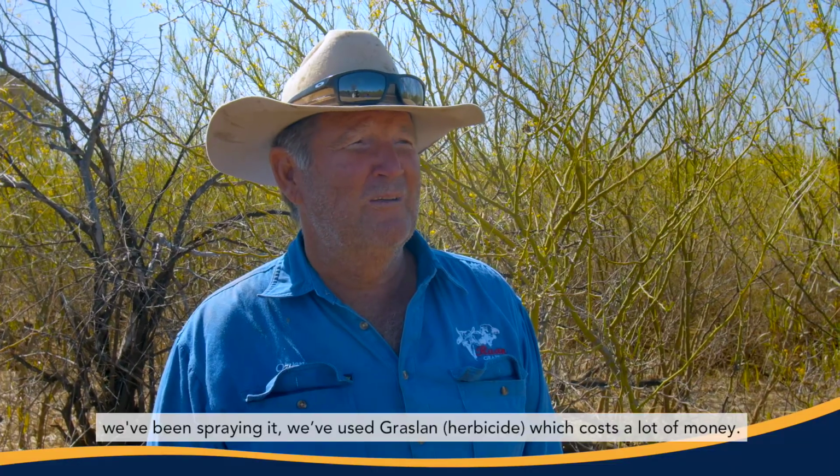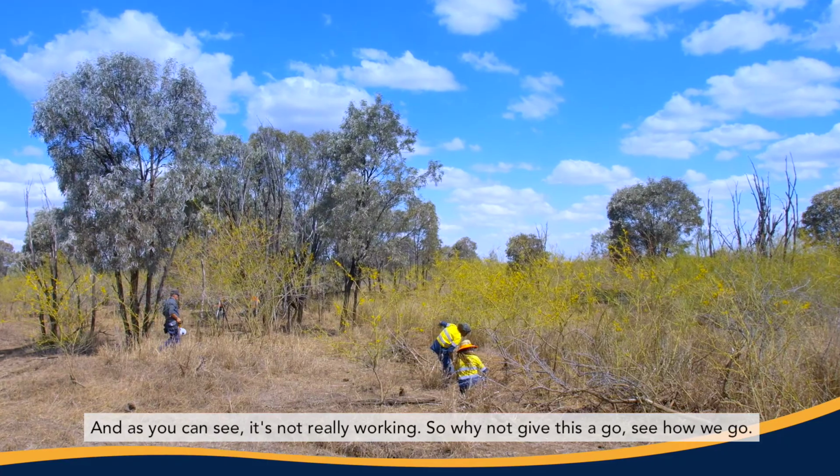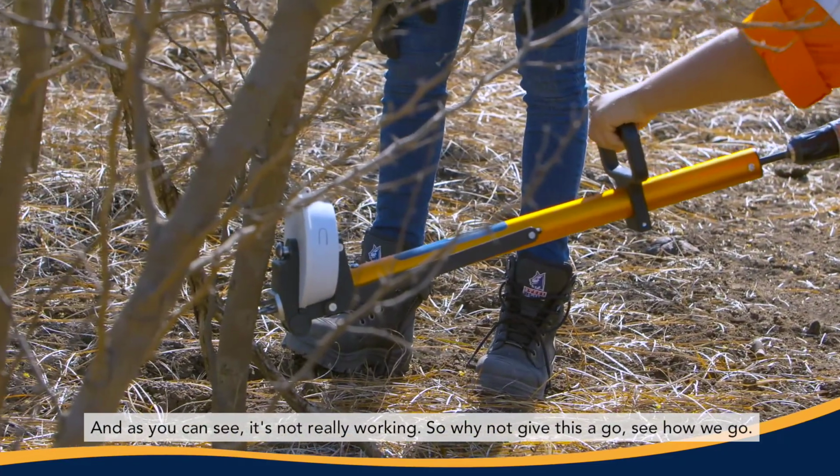We're just about at last resort. We've been spraying it, we've grasslanded, which costs a lot of money, and as you can see, it's not really working. So why not give this a go, see how we go.